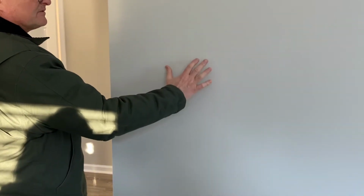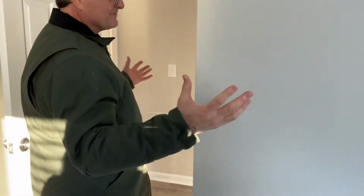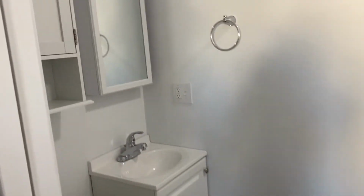But we flipped it around, and I'll show you the other room in the master suite over here. It's a tiny room, but it's a master bedroom. We moved the bathroom over here. Again, over here we have a small space, so there's not a lot of room, but we wanted to put a bathroom in this particular bedroom.